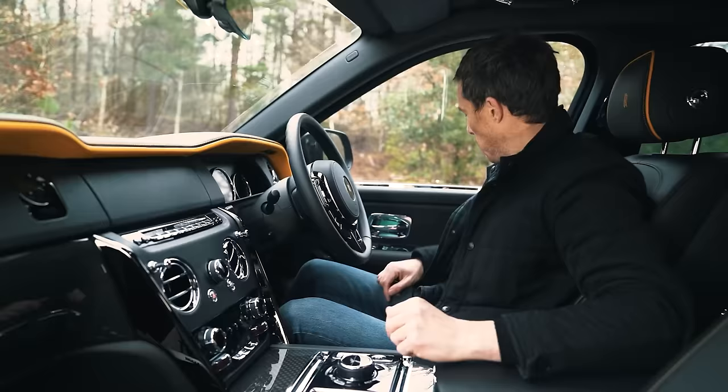There's decent practicality too, so storage, cup holders, little glove box, decent door bins. I'm happy about that. I'm also happy about this, the grab handles. Not your usual plastic crap, soft leather and metal.